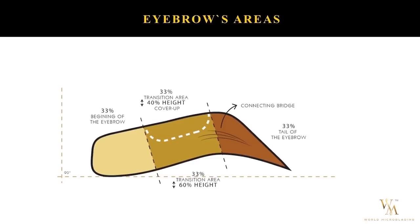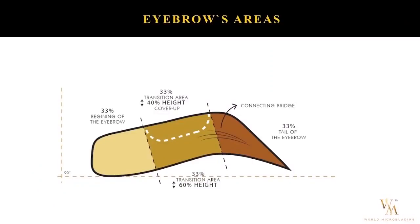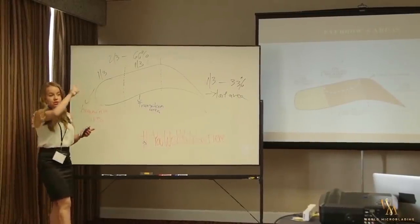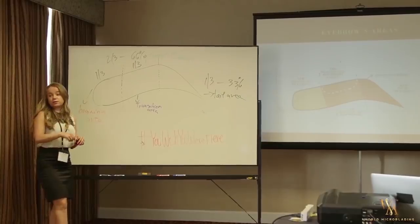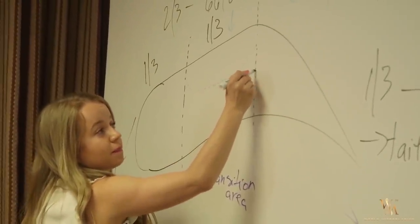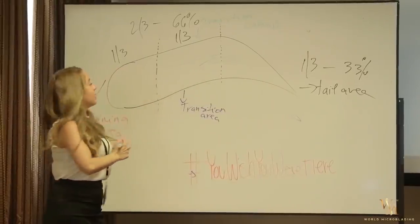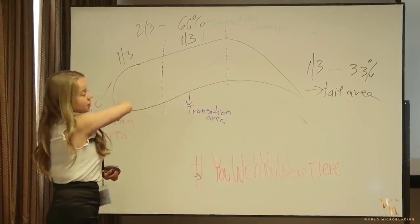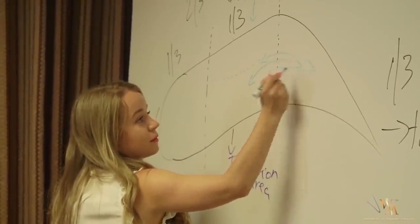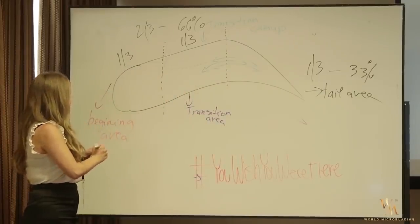The most important part, in order to have it smooth over here, is to point out how we are building the connective bridge between the transition and the tail, in order to avoid that fishtail effect that you see all over. And in order to help it smooth, you want to build it exactly at the half height over here. So basically there are some almost 180 degrees horizontal lines, slightly curved both ways, that will help us achieve the nice transition. Okay? And let's start with the beginning of the eyebrow.